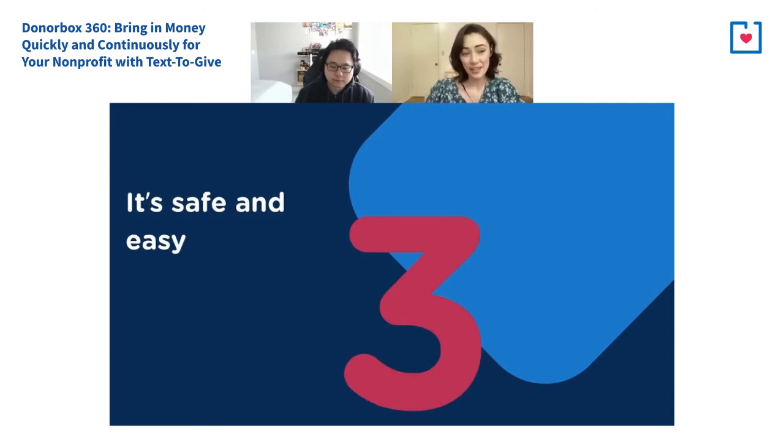And it's safe and easy. Donating by text is one of the easiest and safest ways to give in today's world. Donors, again, receive a link to your donation form sent straight to their phone, and all they have to do is click to make a secure donation.